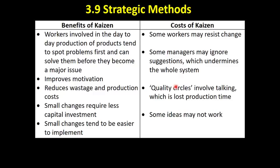It should reduce wastage and production costs, because if we're continually improving the production line, if there's a particular process that is wasting time, or one that could be streamlined, then by implementing a change, then it should help us save money.